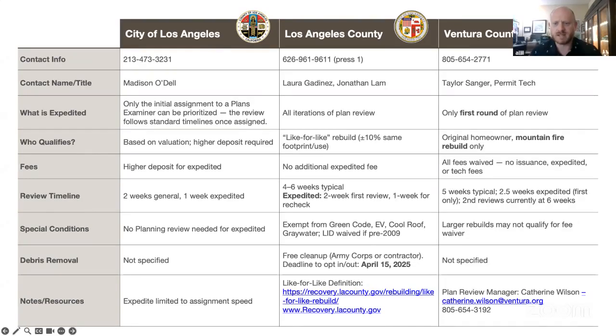Larger rebuild says may not qualify for the fee waiver. So if you're building a house that's 1.5 to 2 times as big as the previous one, which was lost in the fire, you might have to pay the expedited processing fees on that. We'll try and do our best.